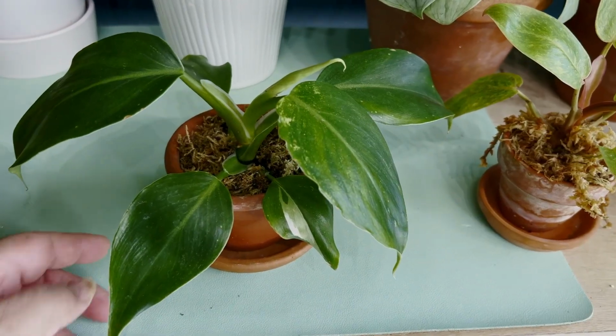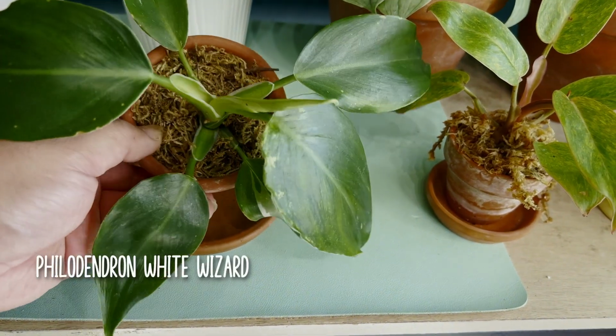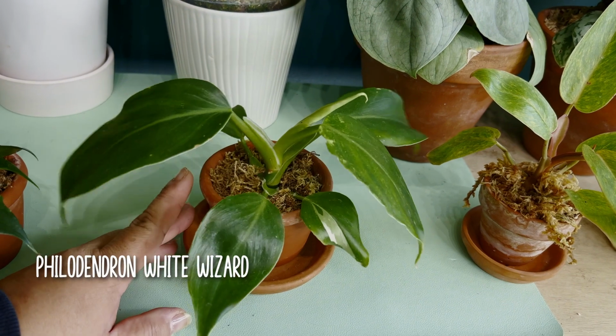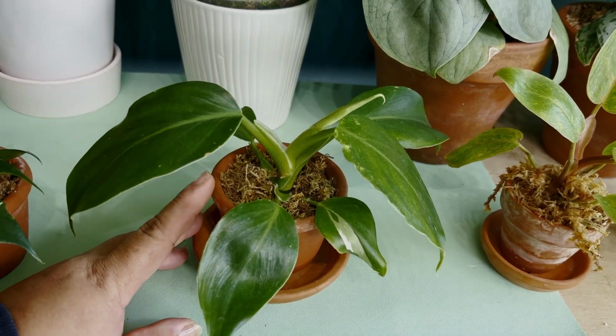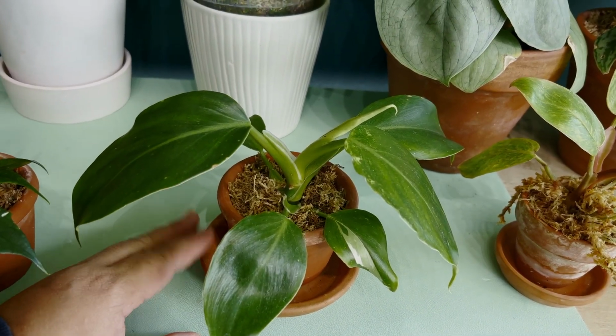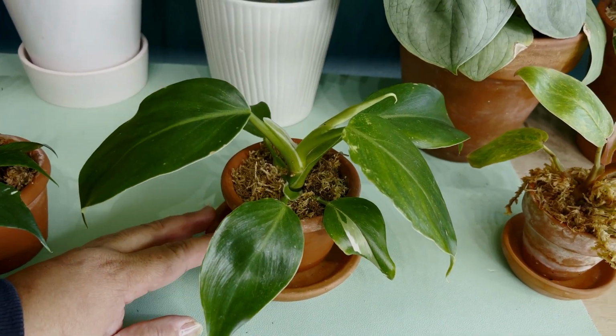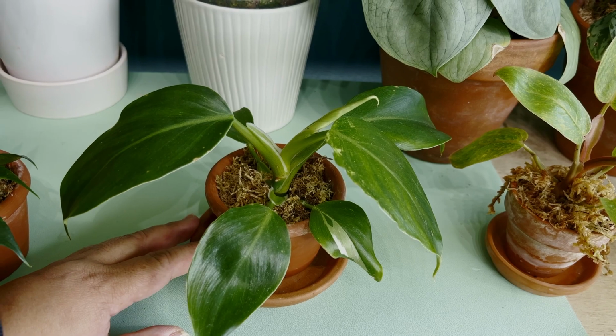And right next is a philodendron. This is a philodendron white wizard. As you can see, not very variegated. I got this from the Stride Stem shop during their pop-up at the Plants Alive market in Silver Spring. I got this for, I think, $25, I believe.